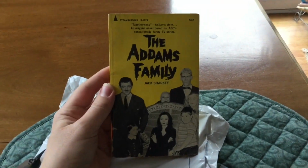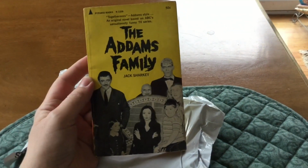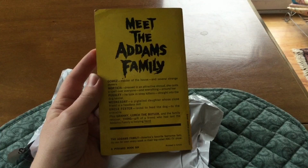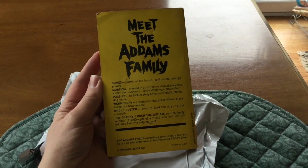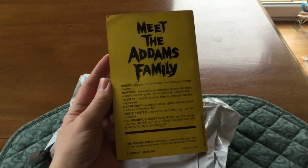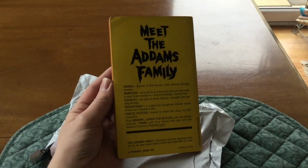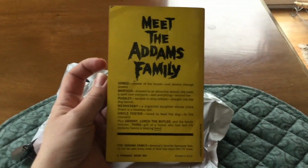Oh, look at that. So it's The Addams Family by Jack Sharkey, and this is a 1965 edition. Oh, I just love it. Apparently it's short stories from the Addams Family TV show. The Addams Family was originally created by Charles Addams, and I think it was a comic strip in the 1930s, I'm going to say. And it was based loosely on his family, I think. So, yeah, I'm so excited about this.